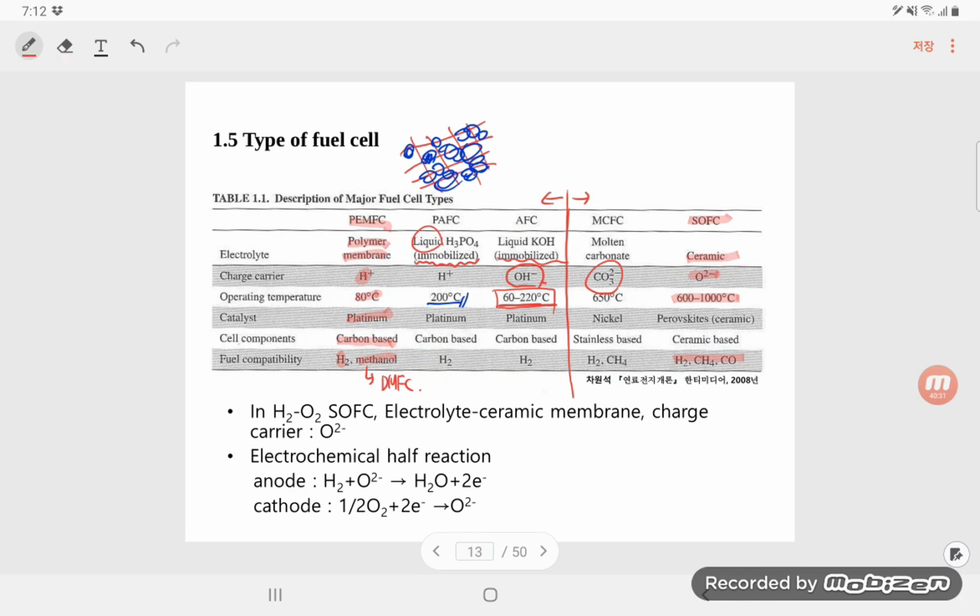Okay, as I said, the electrolyte in the SOFC system is a ceramic membrane. It is very brittle, and the charge carrier is oxygen ion. And like the PEMFC, they inject hydrogen to the anode, and oxygen gas into the cathode, and the electron is separated at the anode side, and the electron goes to the cathode side, and they make oxygen ions, and they move through the electrolyte membrane, and the resultant is the same, H2O.